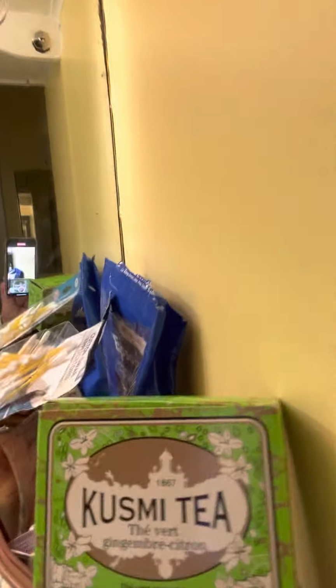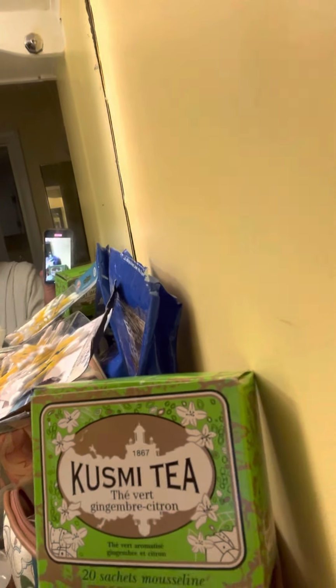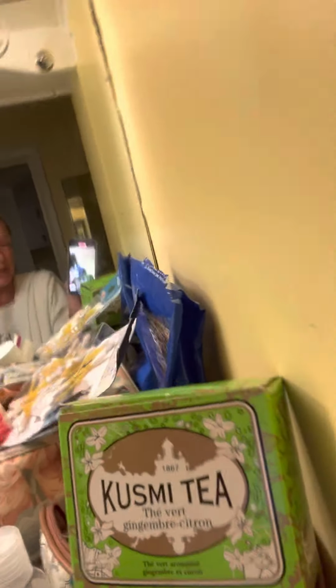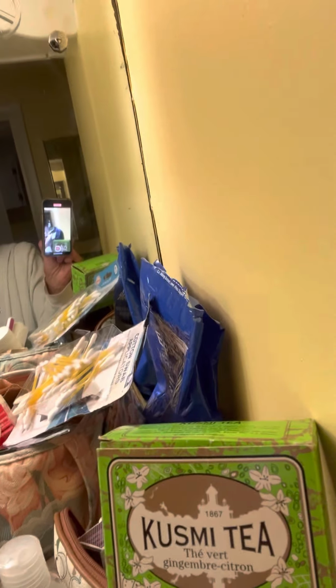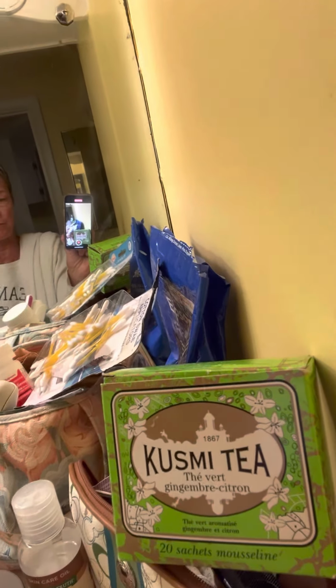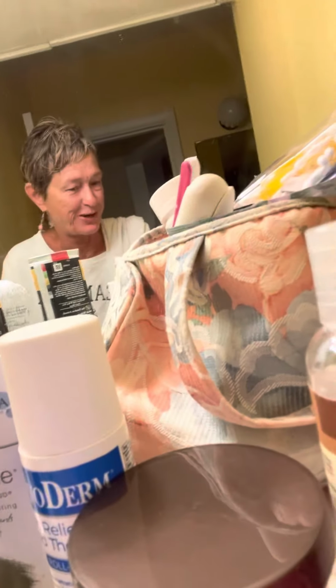Your Kuzmi tea, I found this at an actual clinic. I went in to do some research, and this was free for the taking. They said this tea's been around since 1867, and it's a lovely tea in a satchel, the way I like tea, but any tea's really pretty much good for me. The cheapest coconut oil moisturizing cream at your Dollar Tree for maybe $1. Now it's $1.25. It's no longer $1 at the Dollar Tree.